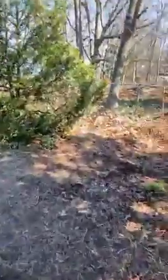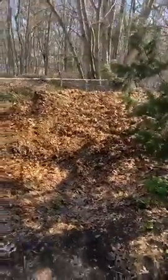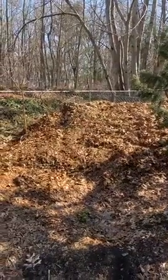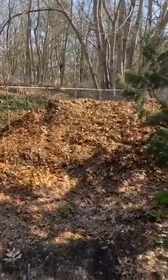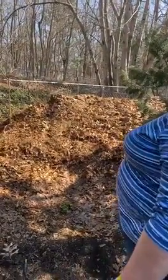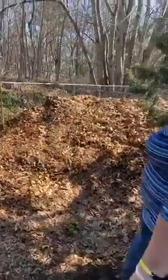It kind of bothers me when I see people raking their leaves and putting them in bags and sending them someplace else, when you can compost them in your yard and make your own good dirt. This is the accumulation of over 3 years, about 3 years worth of leaves. And my husband just added some.